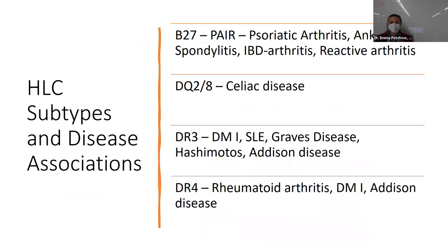So, some specific subtypes and disease associations. The one that's probably the most commonly referenced is HLA-B27. You can associate that with the acronym PAIR: psoriatic arthritis, ankylosing spondylitis, IBD, and reactive arthritis. It has one letter, so it's going to be an MHC1. It's going to signal CD8 T cells.